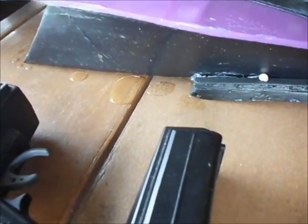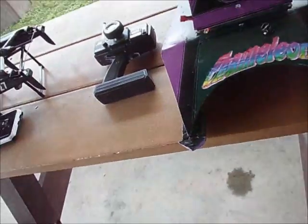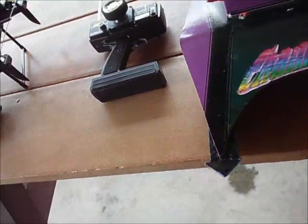I think you can see the water puddling here on the table. Extra thrust and lighter weight did not help much.